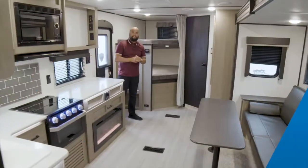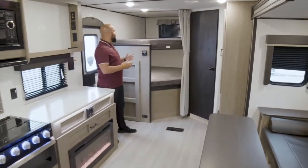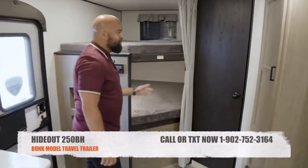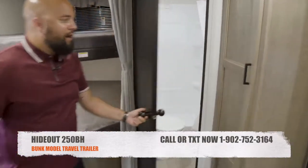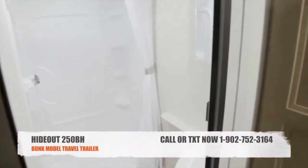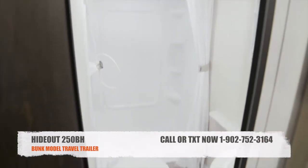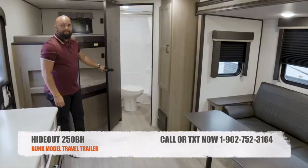Hey guys, welcome inside the 250BH. At the rear of this coach, you're going to see your double-over-double bunks, sleeping for four children. As you walk around here, you're going to move your way into the bathroom. All Hideouts come standard with a medicine cabinet, walk-in shower, and a porcelain foot flush toilet.